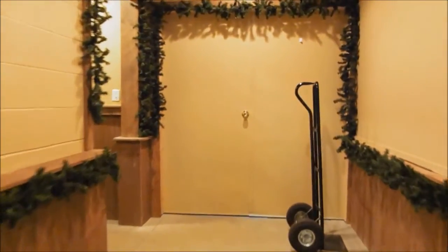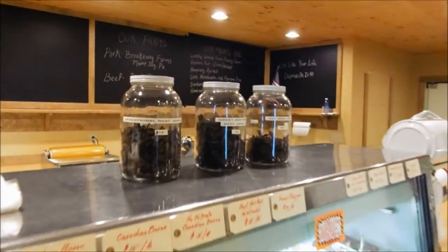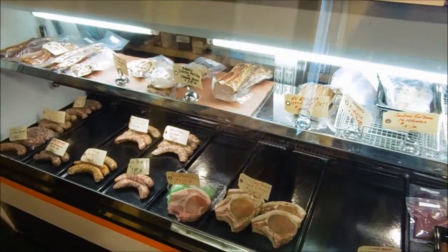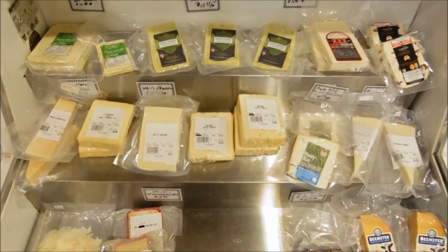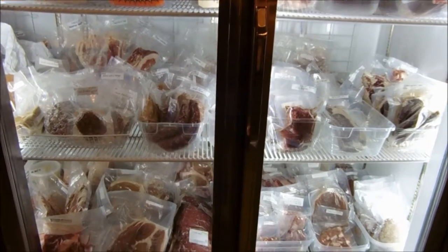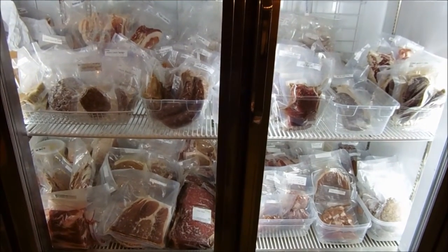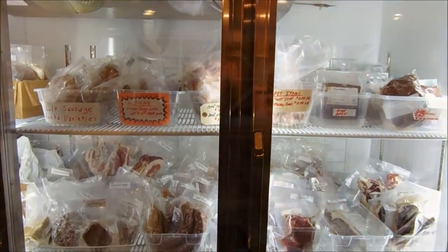Up the ramp to the back of the building is a new part that they just added, which is the meat market and cheeses, just like the old style delis. Of course, you have the beef jerkies, you have the different meats. The different cheeses. And by the way, everything he has here is either all natural, organic, or locally grown and processed. Again, where else are you going to find this kind of stuff other than your local market?